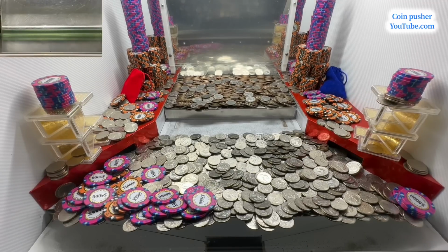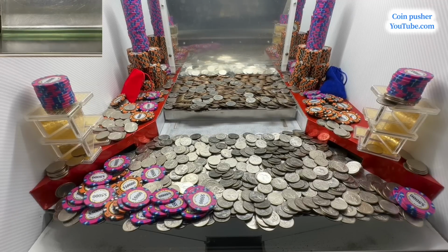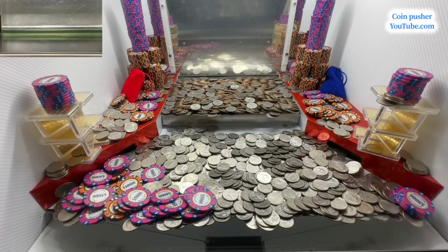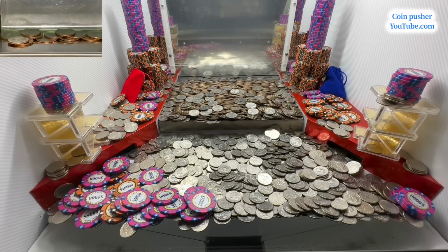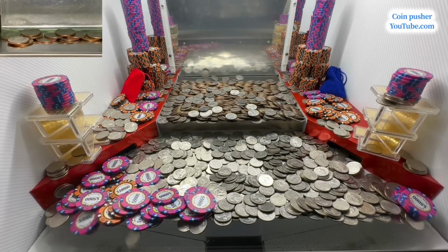Nice, we pulled a little over $2.7 million on that round. We also got 37 ounces of gold, and we got about two baskets worth of quarters. So we're doing good on quarters.